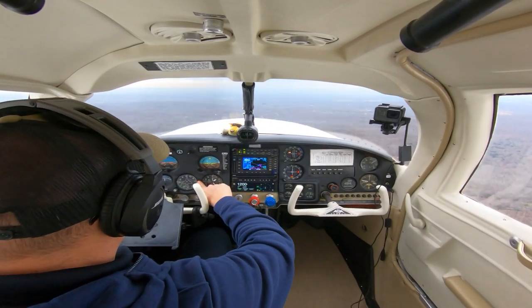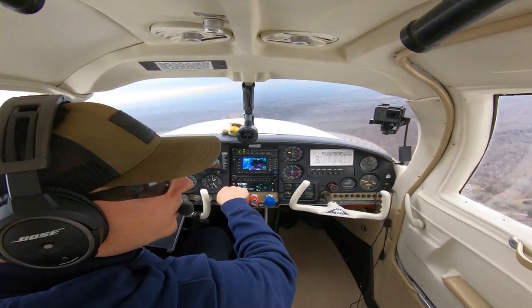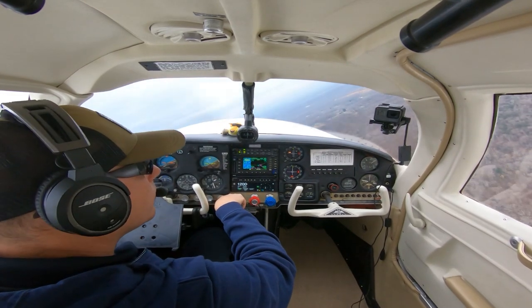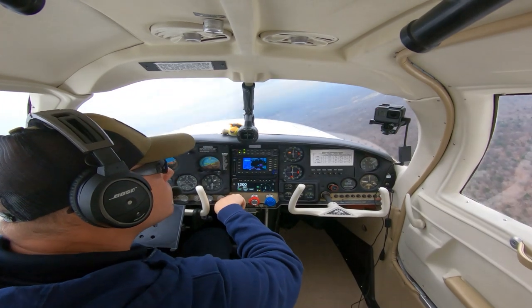So four, I got a four right here, it's perfect. In Orange County traffic, we're turning downwind now for 2-2, Orange County. And then in Orange County traffic, November 344 Sierra, final runway for Orange County.